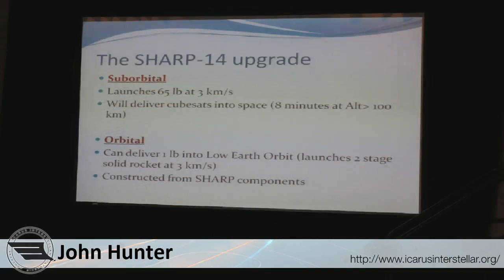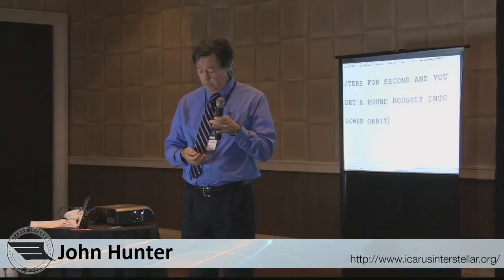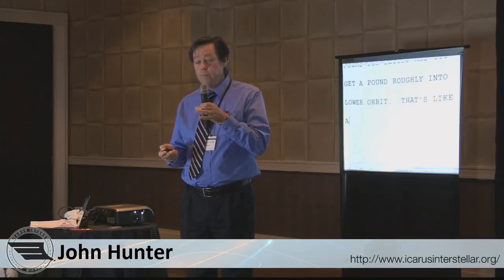The second phase is the orbital, and the same system could be used to launch 1 pound. It would be a two-stage rocket. You'd launch it at 3 to 4 kilometers per second, and then the second stage would circularize the orbit, and so you'd get a pound roughly into low Earth orbit. That's just sort of like a little stepping stone. It shows what you can do. Again, it could be made out of sharp components.